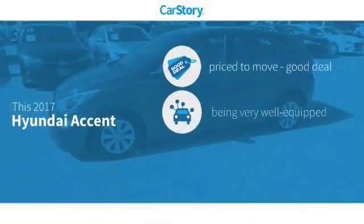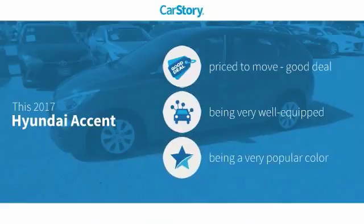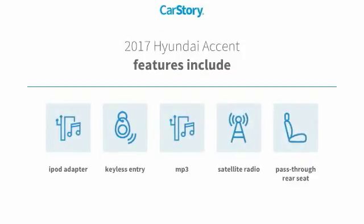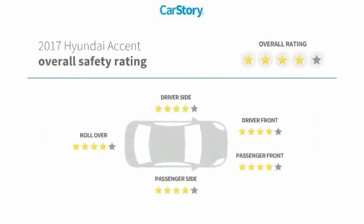Car Story research indicates this vehicle as being priced below the average market price, loaded with features. Features also include keyless entry, iPod adapter, satellite radio, pass-through rear seat, MP3 with these ratings.